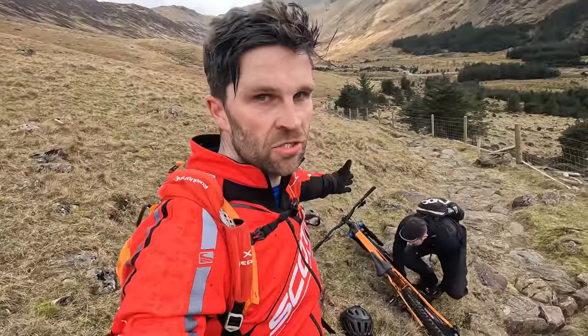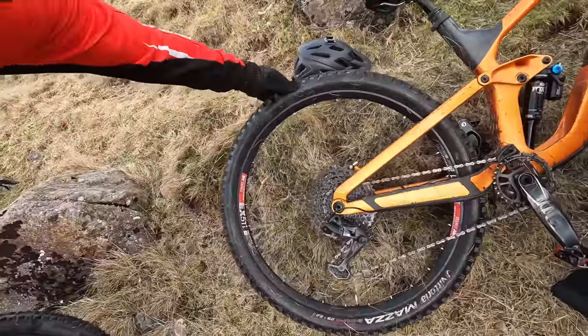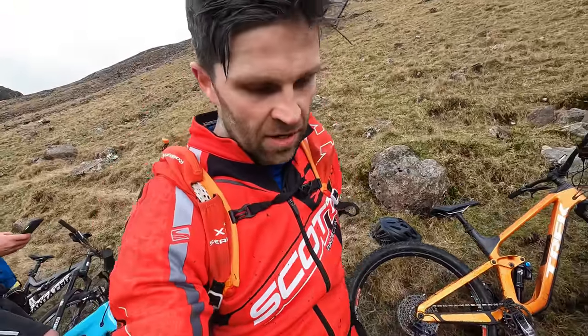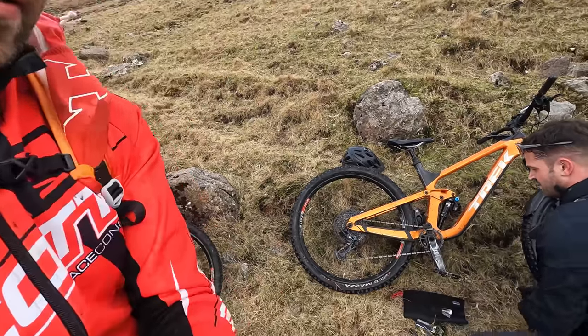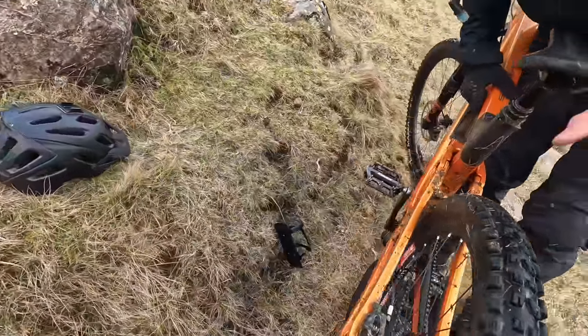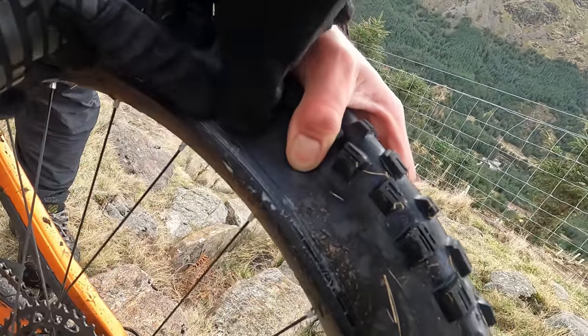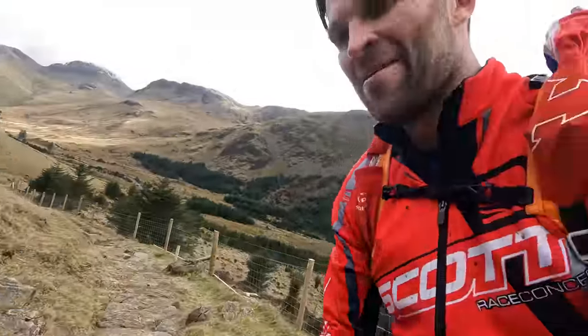Well, we've had to stop because Tommy boy here has got a mechanical, and basically the tubeless tyre has gone flat. I think there's a tiny hole in the actual side of the tyre. Whereabouts is it? Let's have a look. There. Right by the rim. Oh right, yeah, look at that. Rim dinger. I reckon we might be able to do it with that. Let's hope we can patch that one up.